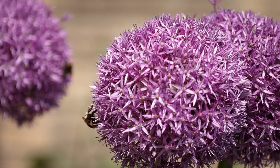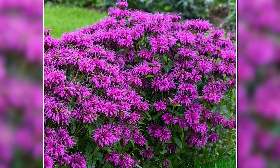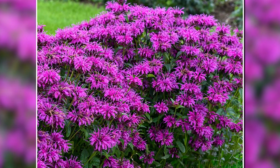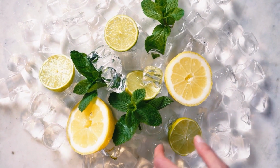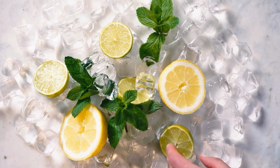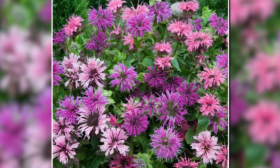Just plant it in a sunny spot with moist soil and decent air circulation to keep it happy. The whole plant is aromatic, which gives a clue to its culinary uses. Crush a leaf, and you get a complex, spicy scent that people describe as a mix of oregano, mint, and citrus. Both the leaves and flowers are edible and have been used for centuries.